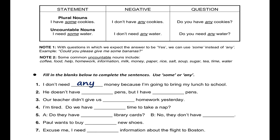Some common uncountable nouns include, algunos ejemplos, ¿verdad? De nombres que, o de sustantivos que no podemos contar by themselves o individualmente son coffee. Yo tengo que decir, ¿verdad? A cup of coffee, two cups of coffee, food. Tengo que definir, what type of food, ¿verdad? ¿Qué tipo de comida? To count the pieces, para contar las piezas. Help. Ayuda, homework, information, milk, money, paper. Vea que money puede ser confuso porque usted dirá, ¿y por qué no se puede contar el dinero? Claro que sí se puede contar. Yes, but you need to move to a currency. Lo tenemos que mover a una moneda, ¿verdad? Dollars, soles, balboas, euros, okay? But meanwhile is money. Mientras tanto es dinero. I don't know how much. No sé cuánto, ¿verdad? Paper, rice, salt, soup, sugar, tea, time, water.